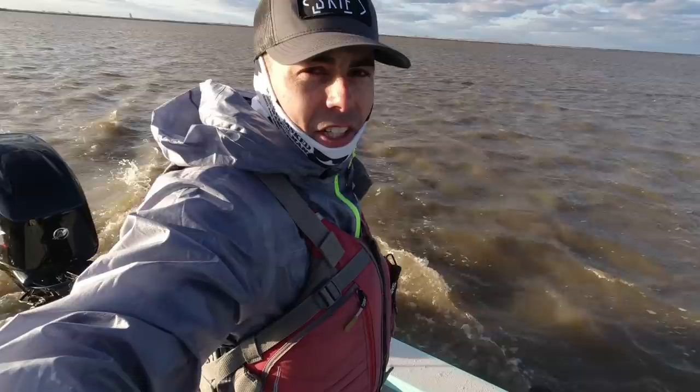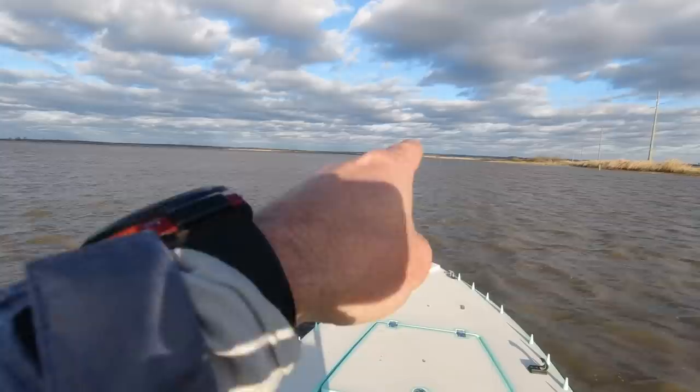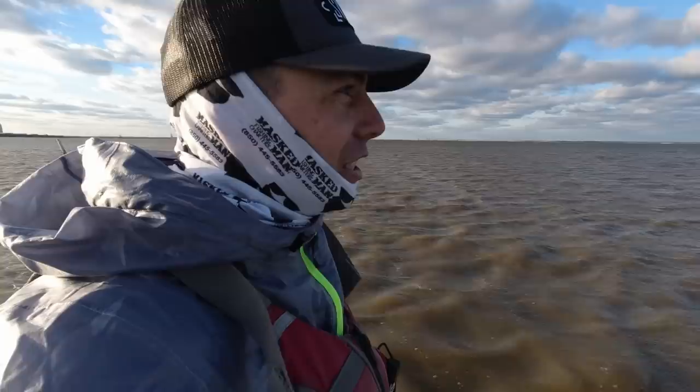But you got this marker right here, and you got a log or something over there, and another marker that way, and one that way, but then you got all kinds of crap everywhere. It's not a good spot if you're not familiar. And if I run aground, it's going to be freezing cold if I have to get in the water. Oh, it's an adventure. It's just beginning. Stick with me, folks.